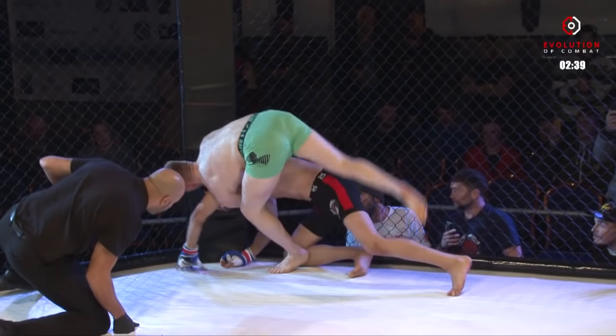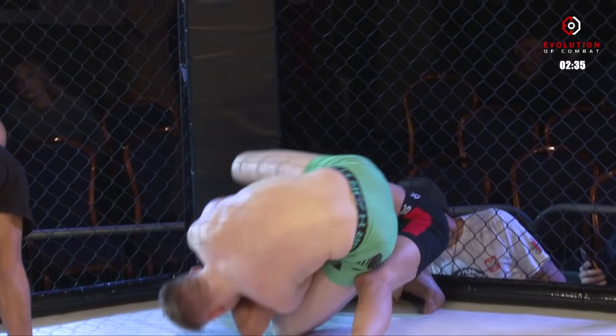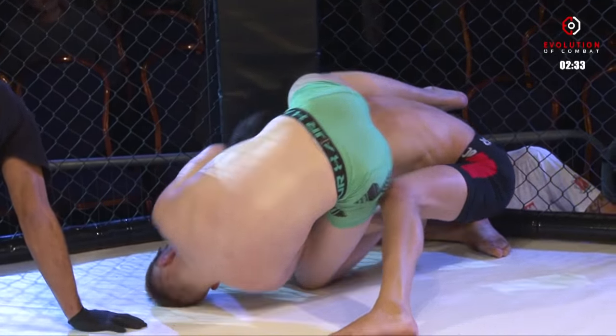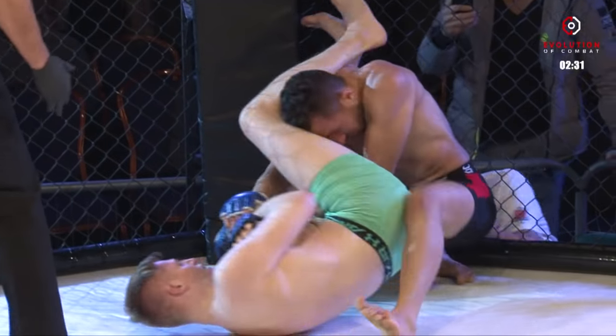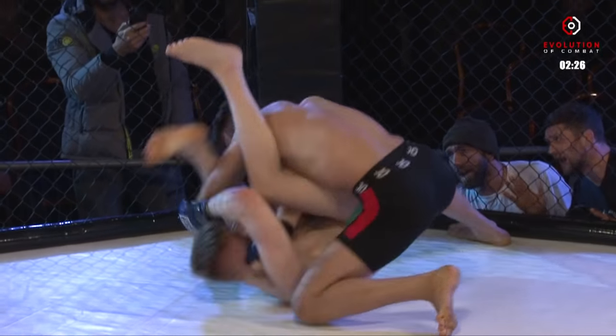I'm not sure what the ref was saying to him then. Oh, he obviously feels he has this on tight. He's obviously committing to this. Let's see if he can get that second hook in. He switches to an armbar. I don't think Hossein has the armbar. To extract the elbow. Big mistake by Kier there.